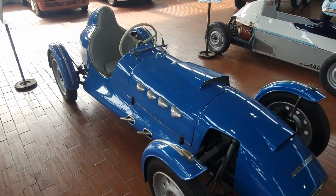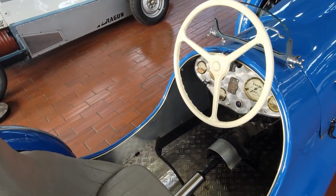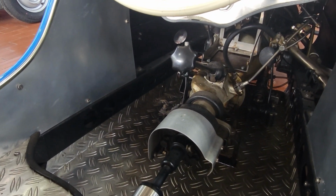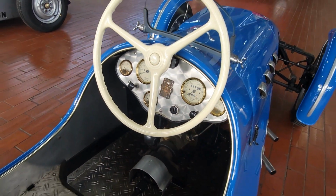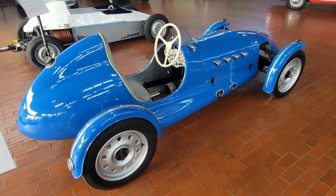This is a 1948 Simca Gordini Type 5. It has a 16 horsepower motor, which speeds up to 70 miles an hour. And you're basically straddling the transmission. Could you imagine doing 70 miles an hour in that little bitty car?